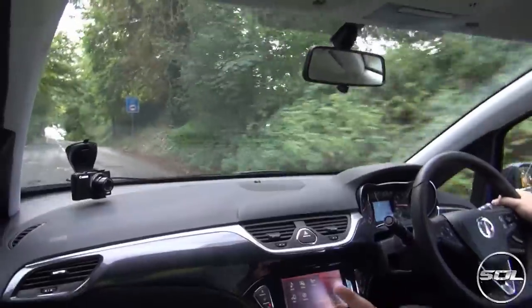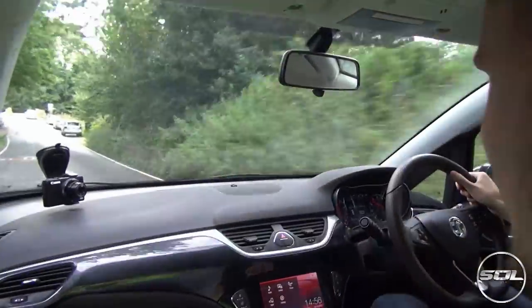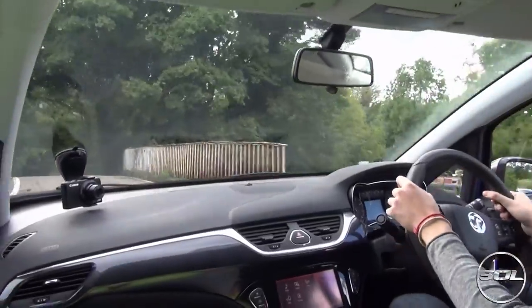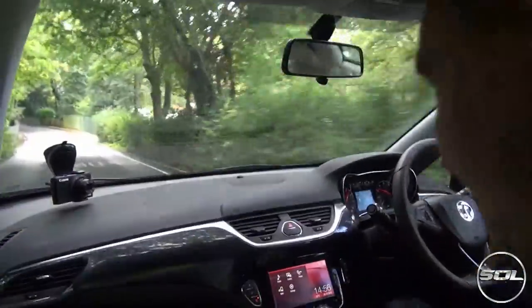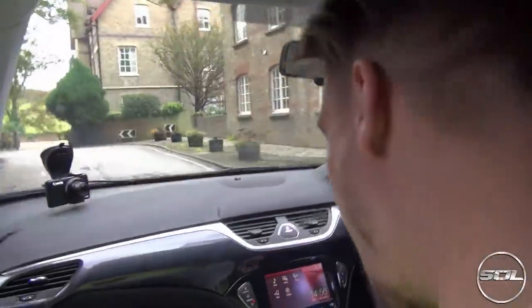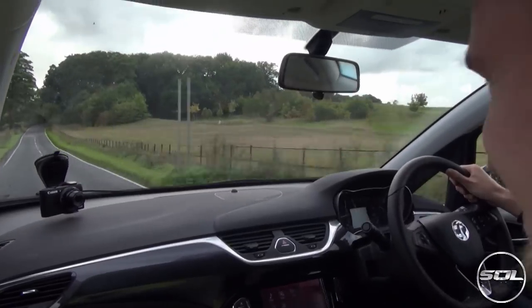Driving out of the city, we're going to put this car to the test. Is that wheel spin? No traction. Jesus. It is really quick. There's a sharp left here. This is so much fun. It is a lot of fun. Oh my god, I'm feeling nervous.